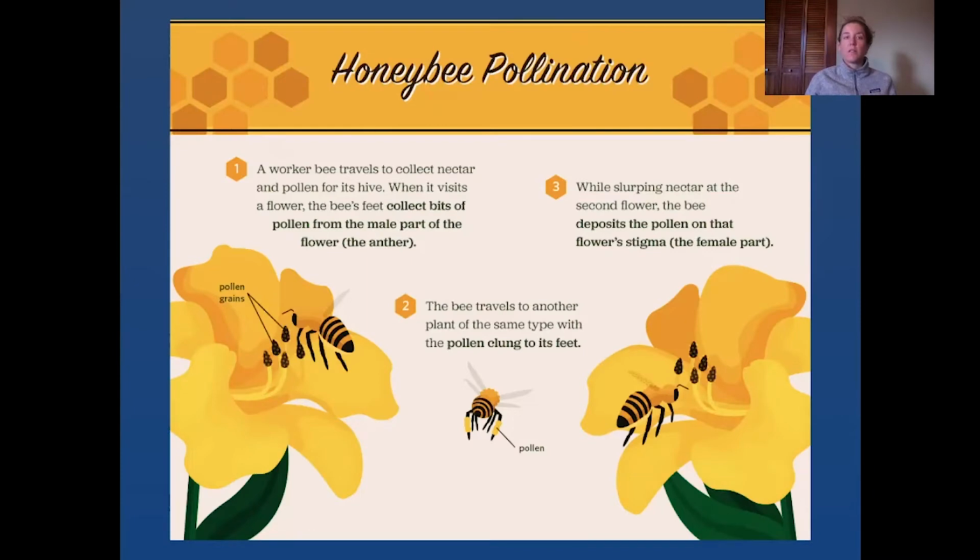Honeybee pollination is very simple. It's not something that the honeybees are doing on purpose, but actually happens as a side effect as the bees travel from flower to flower, collecting food from the flowers to bring back to their hive. The food source inside of the flower is both nectar and pollen.